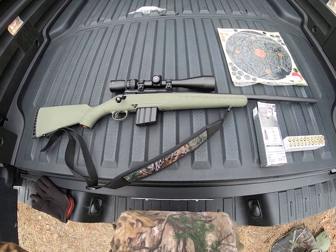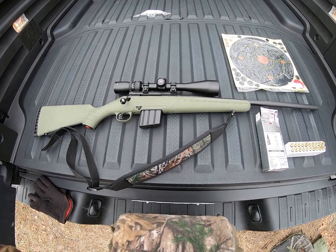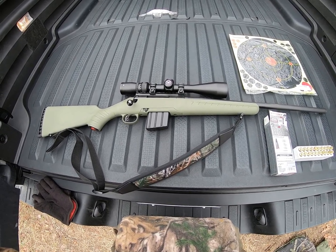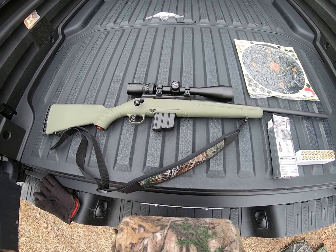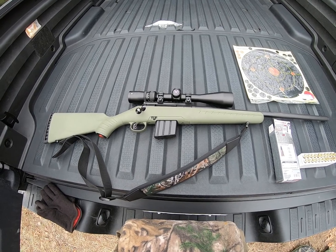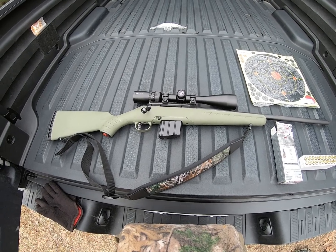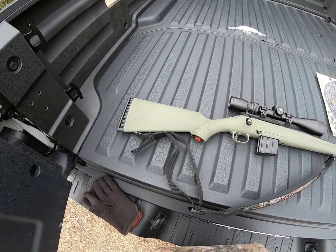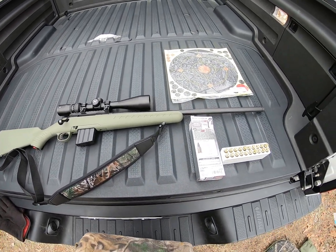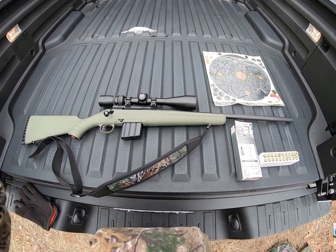When it came time for me to upgrade from my shotgun, I seriously considered the 450 Bushmaster, but in the end I ended up picking this gun instead. It's a 350 Legend. Why did I pick the 350 Legend over the 450 Bushmaster? Well, after doing a bunch of research, which I tend to do, in fact, I probably do a little too much research before purchases sometimes. I kind of research myself to death, but I did a bunch of research on the 350 Legend compared to the 450 Bushmaster, and this is what I found out and why I decided to choose the 350 Legend.